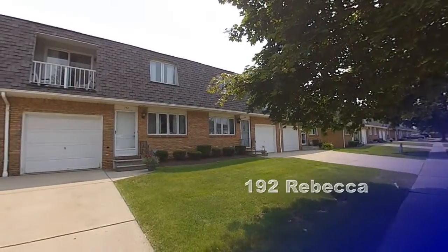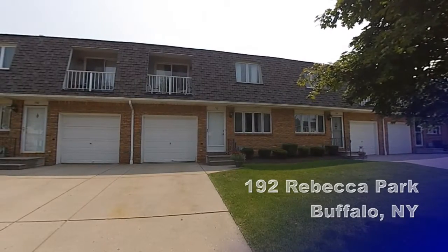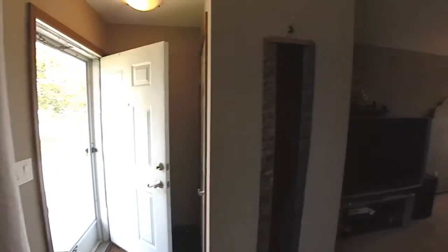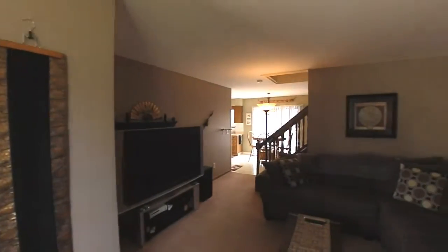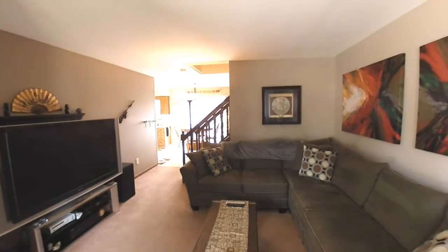192 Rebecca Park, Buffalo, New York. A super 3-bedroom, 1.5-bath townhouse. A cozy front end living room with cushy carpet and room for TV time, couch napping, or friends over for the game.